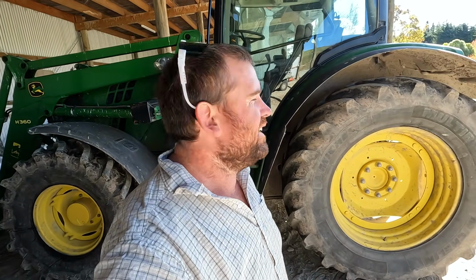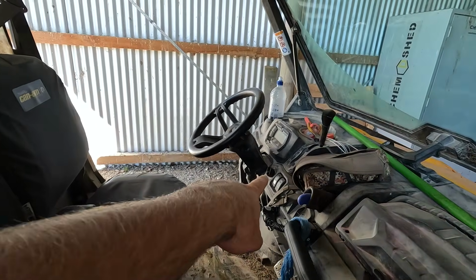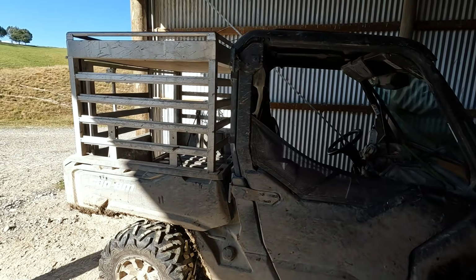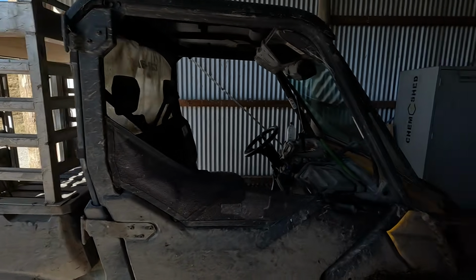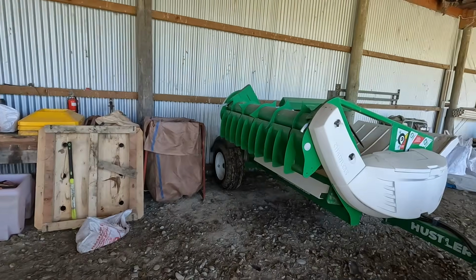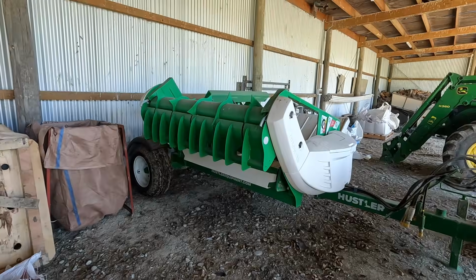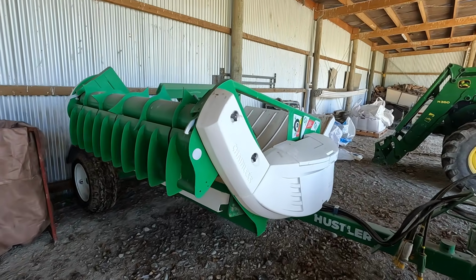People are pretty honest around here, so the keys will be fine in the tractor. I don't think they put the keys anywhere to keep them hidden from anyone. No, look at that key in this Can-Am. So they've got another one over here, exact same dog box on the back. And they've also got another chainless Hustler bale feeder, same as the other one on the other place.